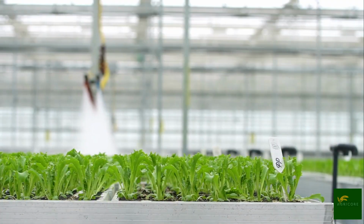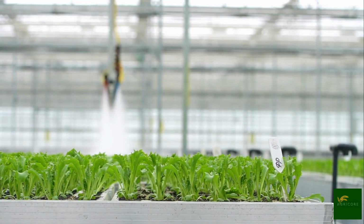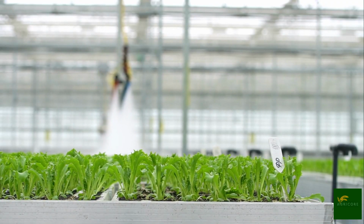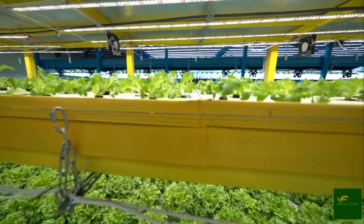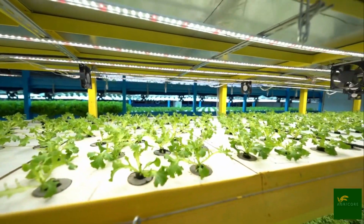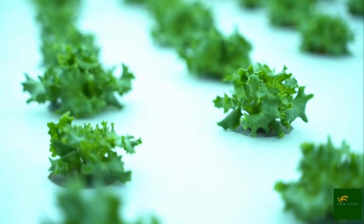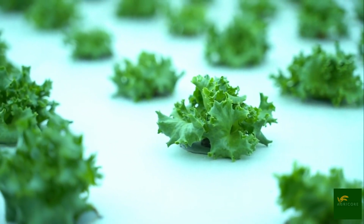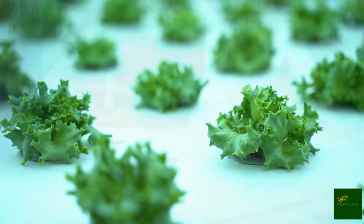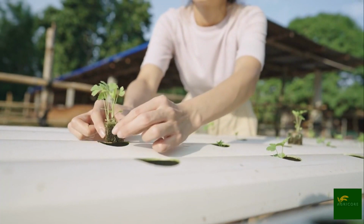But how exactly does this system work? What happens inside these glowing vertical farms that promise to revolutionize agriculture? Let's trace the full journey from a single seed to the moment it lands in your salad bowl.